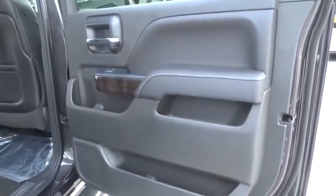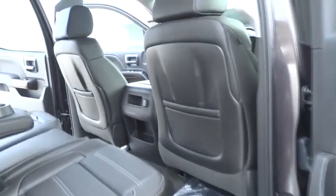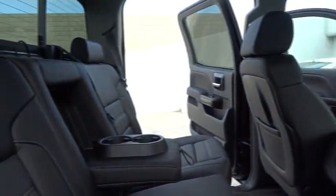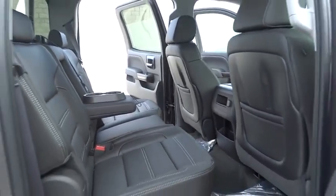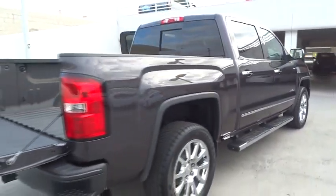keyless entry, cruise control, four-wheel drive, four-wheel disc brakes, floor mats, premium sound system, universal garage door opener, AM/FM stereo radio, rear defrost. This vehicle offers reliability and good looks at a great price.